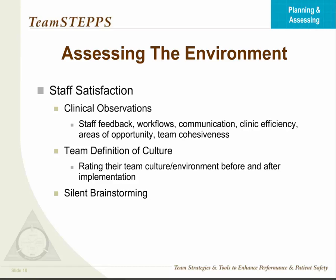Another tactic that we really enjoy is we have the team that we're about to roll out TeamSTEPPS with define what the word culture means to them. It's very difficult at first for them to break that down and identify what's important to them when it comes to culture. And then once they have their definition, we have them rate their culture on a 1 to 5 scale. So we can show them right up front, this is how your team is rating your current culture, so that you have a pre-measured TeamSTEPPS, and then once we wrap it up, we have them reevaluate culture and rank it.